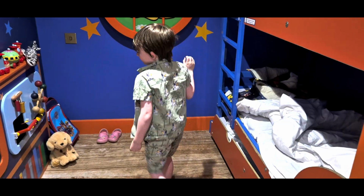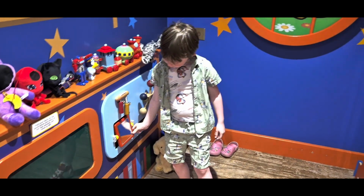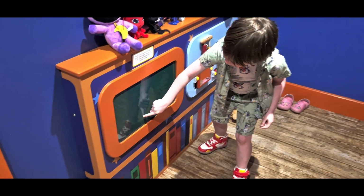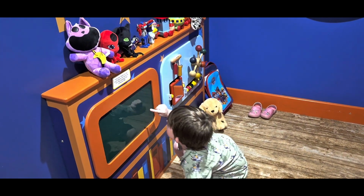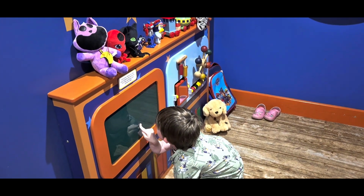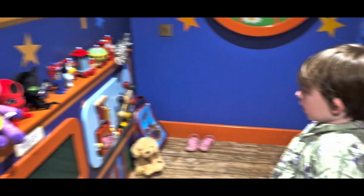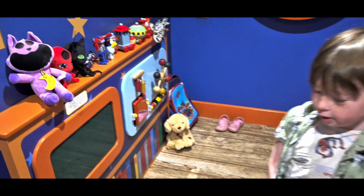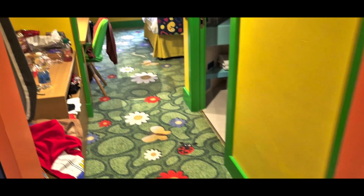Ta-da! Very special. And we even got a mirror in my room. And you can actually draw. If you look closer, yeah, you can draw, can't you? And you put all your toys out, so the cleaner can just clean our room. We've got everything ready, so we're about to head down to breakfast.